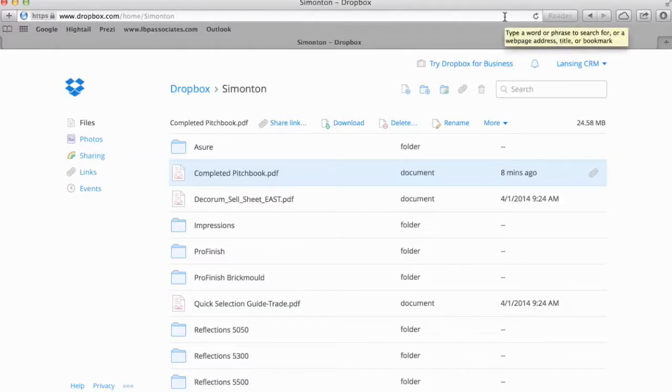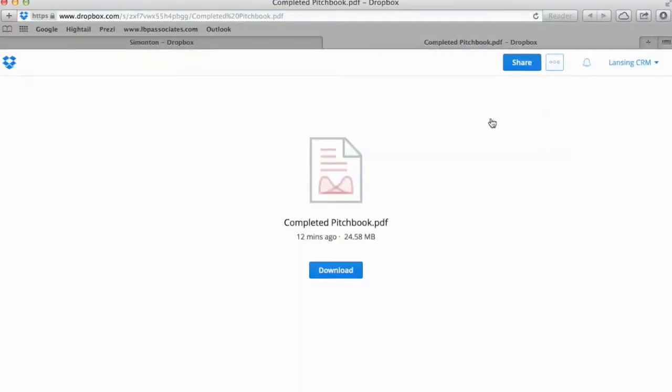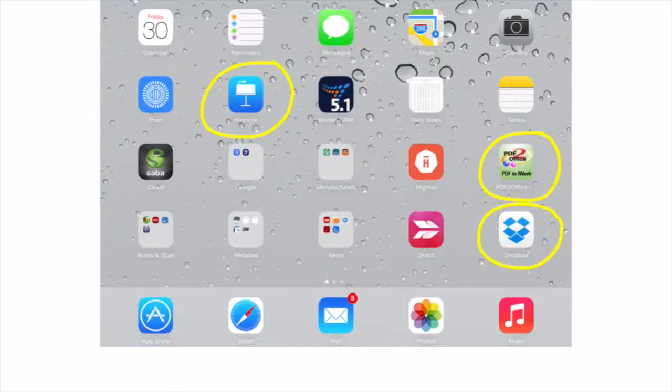The other reason why having a Dropbox account is so critical is because this completed pitch book needs to get to your iPad. So you'll do the same thing. You just share the link, email it to yourself, and go into your iPad and download that pitch book. It's going to show up as a PDF, but once that pitch book is in your iPad, you're able to do a couple of different things with it as far as a presentation is concerned. So why don't we get into what those options are once this completed pitch book is in your iPad.